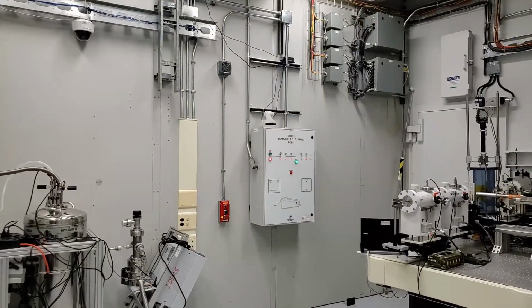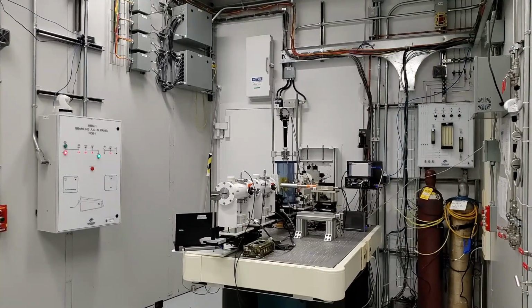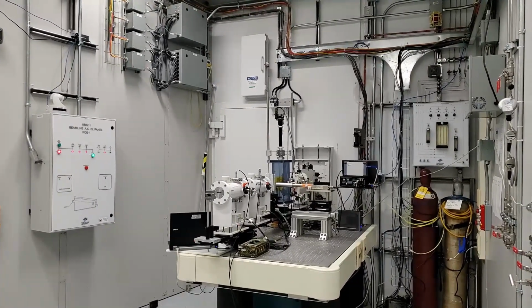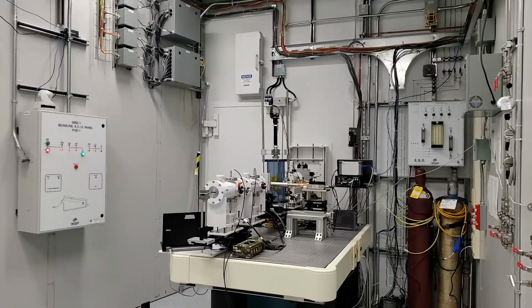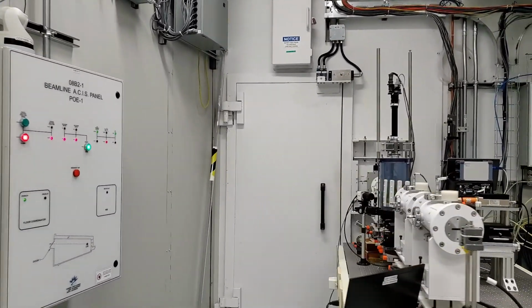Inside this hutch is where the samples are mounted, and where you will find the instrumentation to analyze them using the X-rays produced by the synchrotron. It is located at the end of the beamline, so we cleverly call it an end station. We'll have a closer look at the end station on the way back out.